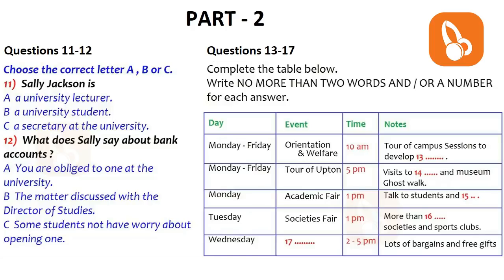Good morning, everybody, and welcome to Upton University. I hope you are settling in and beginning to find your way around. I know how confusing it can be when you start life at university, and that's why we have Freshers Week to help you find your feet.